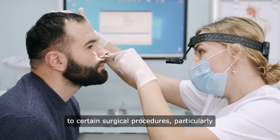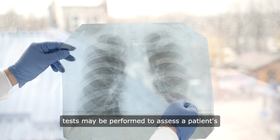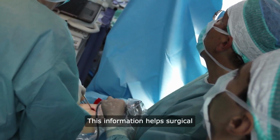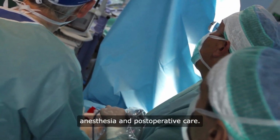Preoperative evaluation. Prior to certain surgical procedures, particularly those involving the chest or respiratory system, lung function tests may be performed to assess a patient's lung health and determine their risk of perioperative complications. This information helps surgical teams make informed decisions regarding anesthesia and postoperative care.